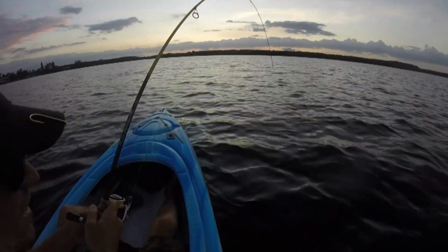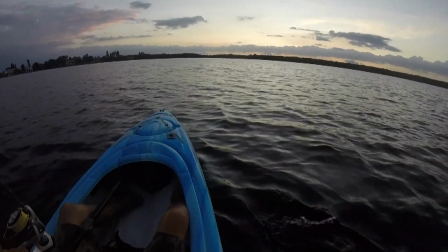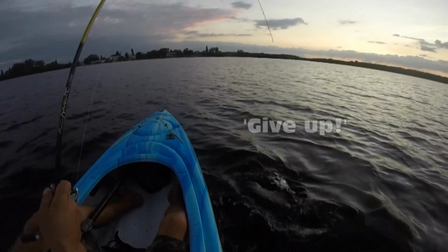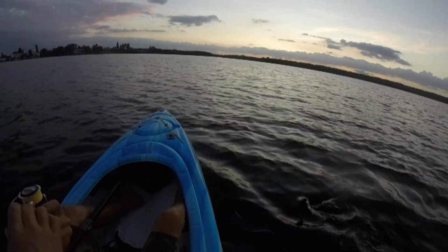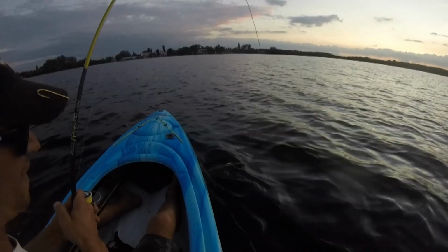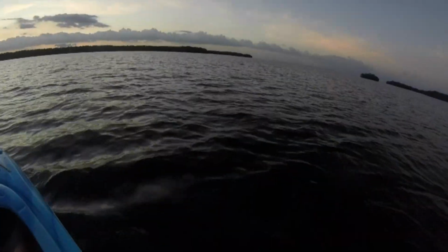Now, if he would just lay over sideways and let me take a dang picture. He's so good. The closer I got him to the boat, the more he would bang into me and splash me with water. Give up. He just doesn't want to do it. He doesn't want to give up.